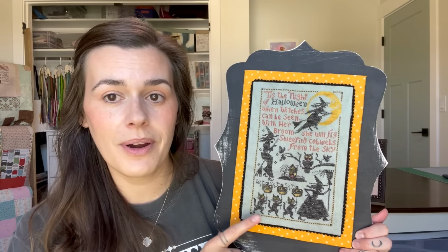I just mounted this on sticky board and the fabric on sticky board, but I laced the back here just in case I wanted to pull it apart in the future. I laced the back and I hand stitched the pom-pom. This is a Lady Dot Create pom-pom in the color Licorice. And then hot glued all of it together.